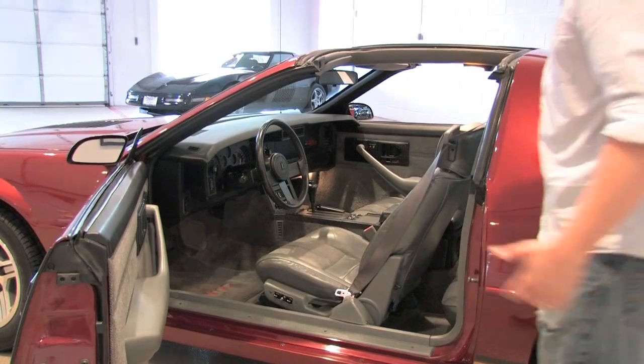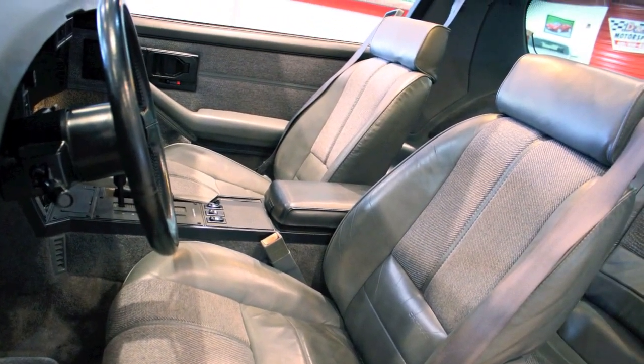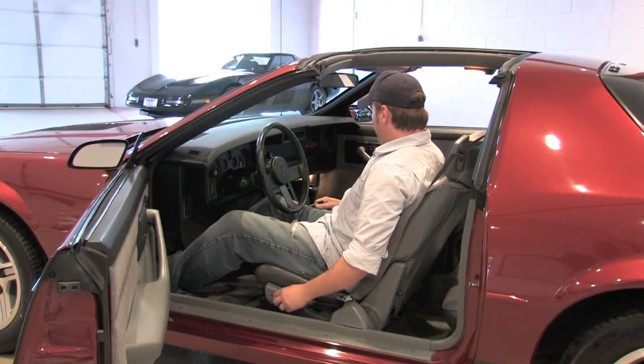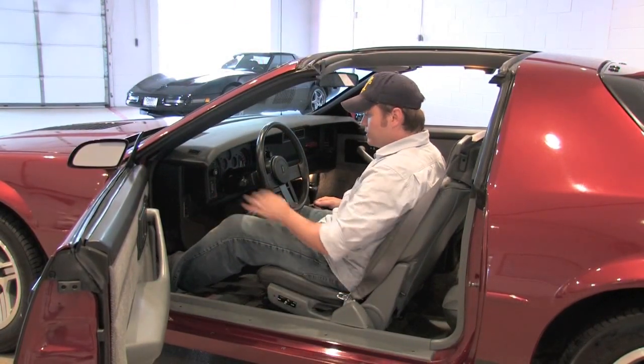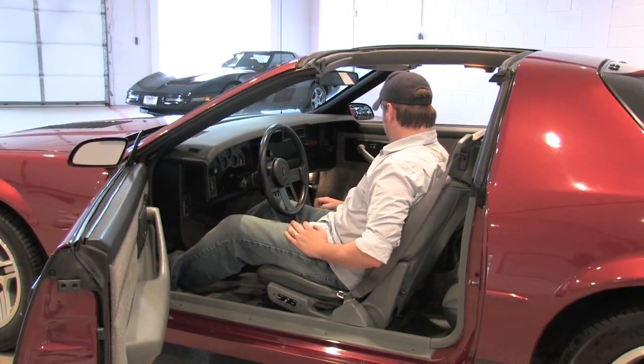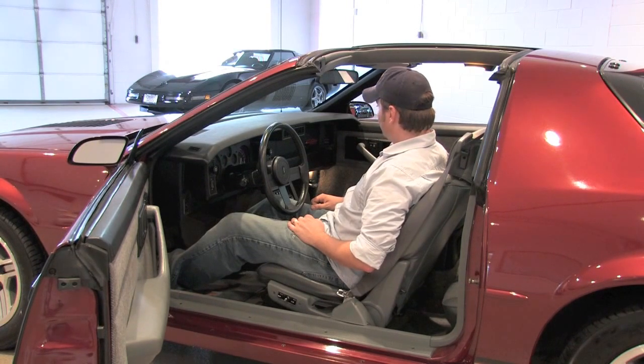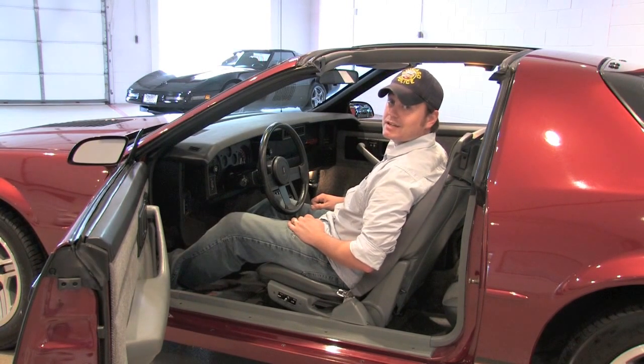Inside is kind of a time warp. There really isn't that much wear, and it is, again, all stock inside. But dropping myself in here, you've got a partial cloth and leather seat, power seat that works, power windows, power mirrors, tilt wheel, an in-dash CD player. That's something you don't normally see, but for a 42,000 mile car, this car shows extremely well. The only real test now is to take it for a spin and see how it holds up on the road.